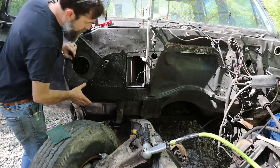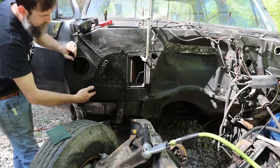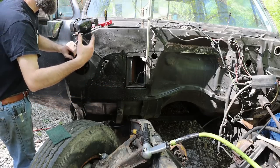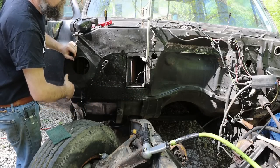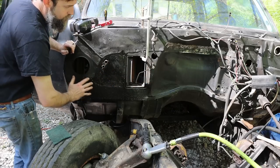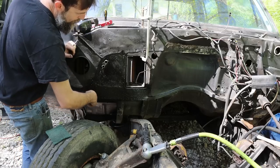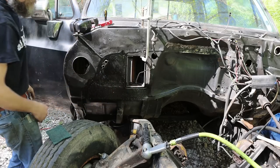So fast forward a little bit, and all of this has been repaired. Kind of hard to tell. This is under the heater box anyway, doesn't make any difference. And if me and Elizabeth in the distant future decide that we want to make this thing really nice and clean up this firewall, this will be all hidden anyway. So it doesn't make any difference. Looks pretty good, patched up real nice. Super happy with the way that turned out.